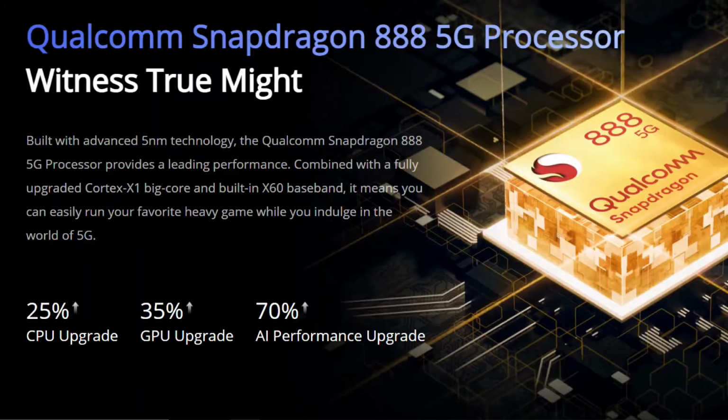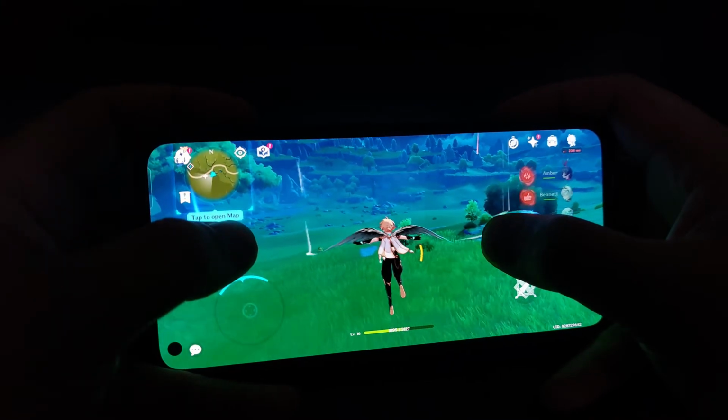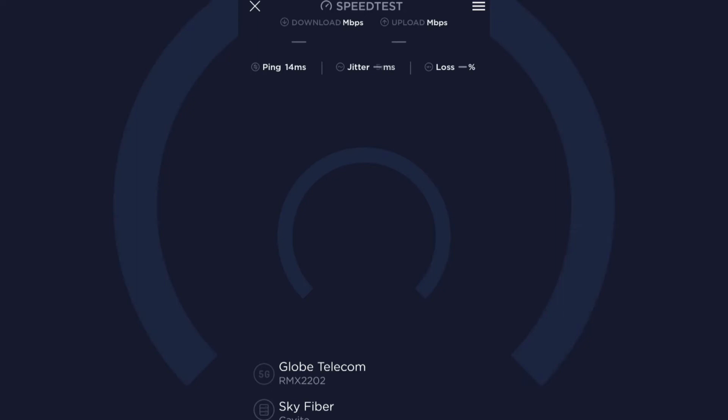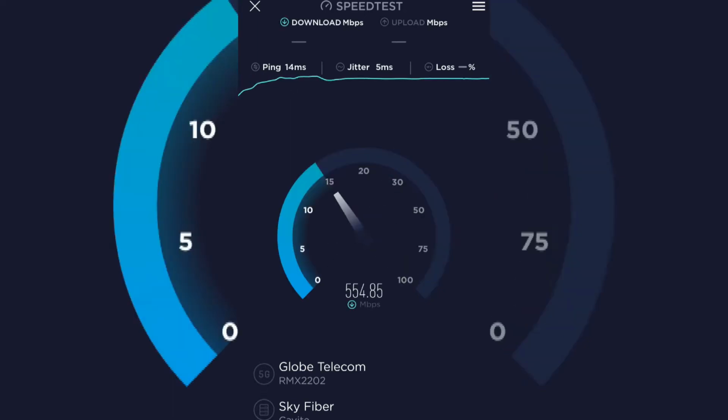As for the phone's performance, the Realme GT is powered by the flagship Snapdragon 888 chipset and is currently sitting at second place in the Antutu benchmark scores. In terms of connectivity, the phone is capable of 5G connections and is really useful if you are in a 5G covered area. In my experience, I even surpassed 500 Mbps when I tested 5G in Makati.